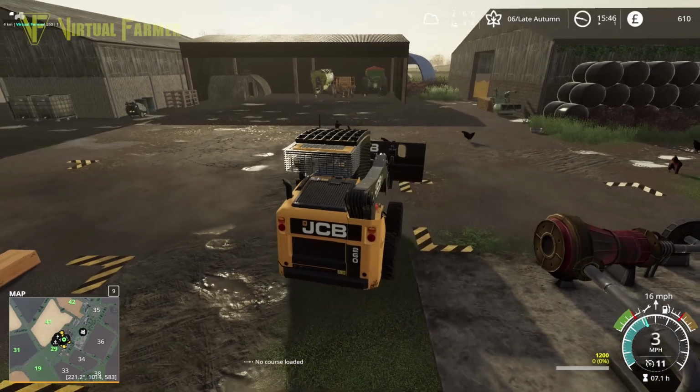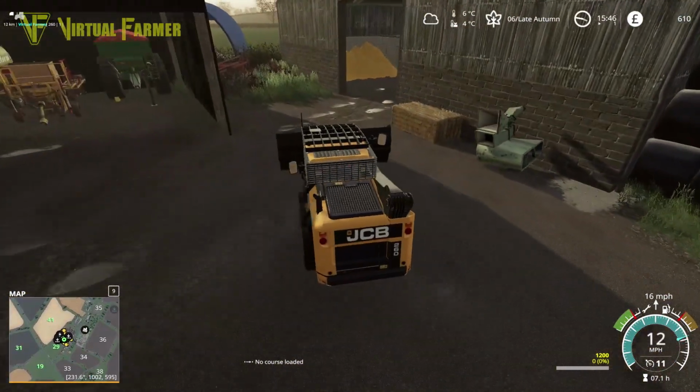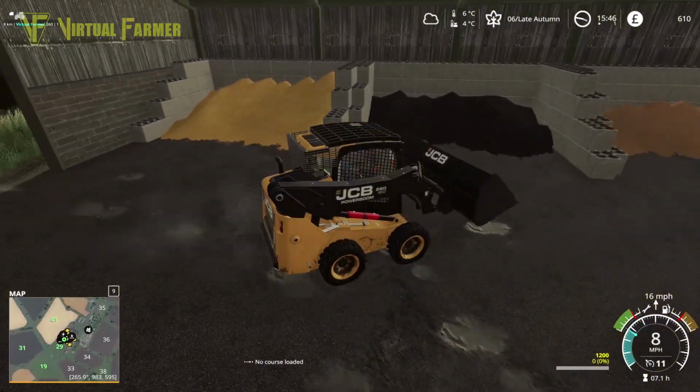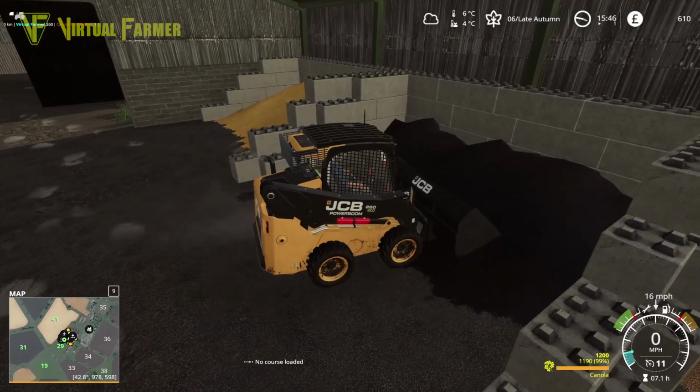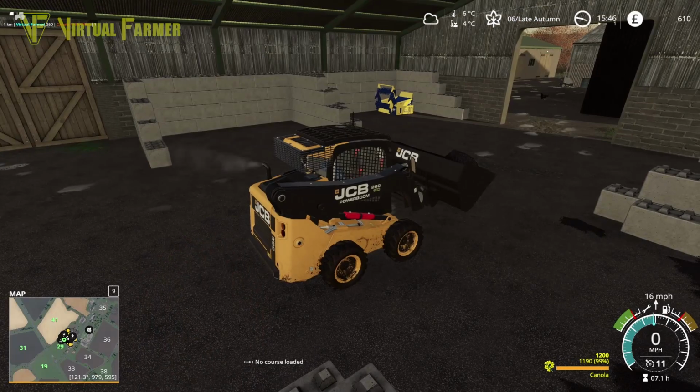Yeah, we could probably do with some more canola. It won't take a full bucket full, but it could do with some. So in, collect, and out. And we can put the rest back.